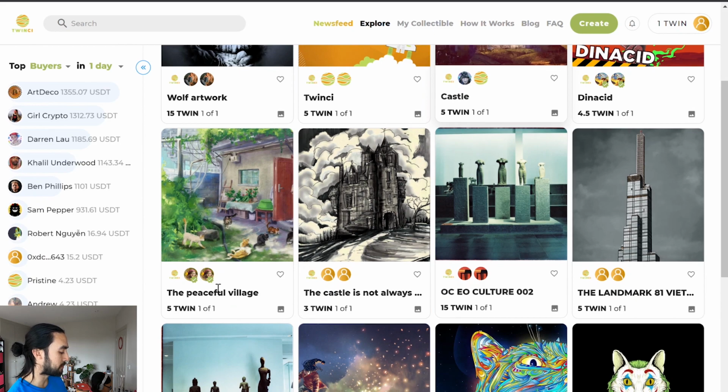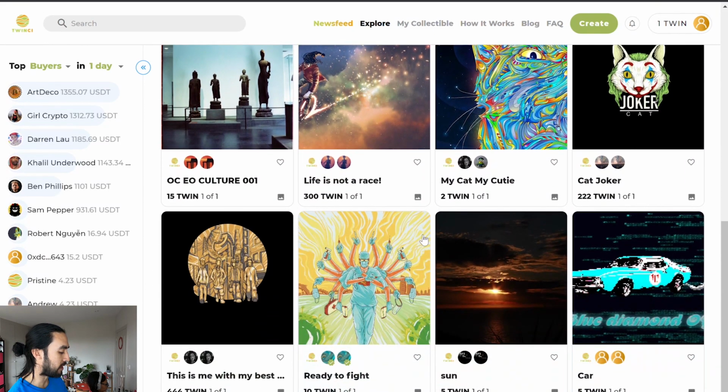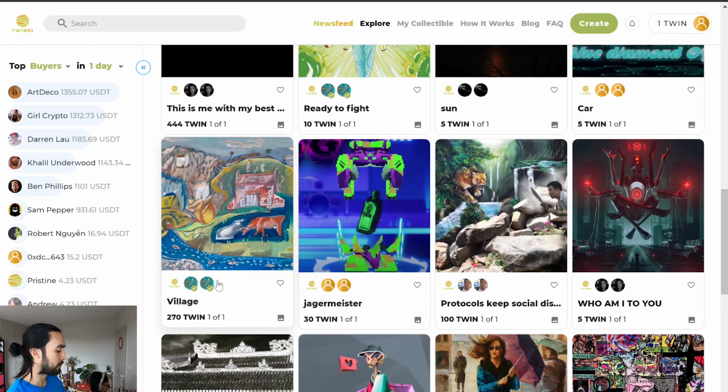I quite like the Peaceful Village, but this one's 5 twin and I've only got 1 twin to spend. So in the art section, I like that one there. Cat Joker is pretty cool, ready to fight. That one looks pretty nice as well. If we click load more, that's a pretty trippy one there.